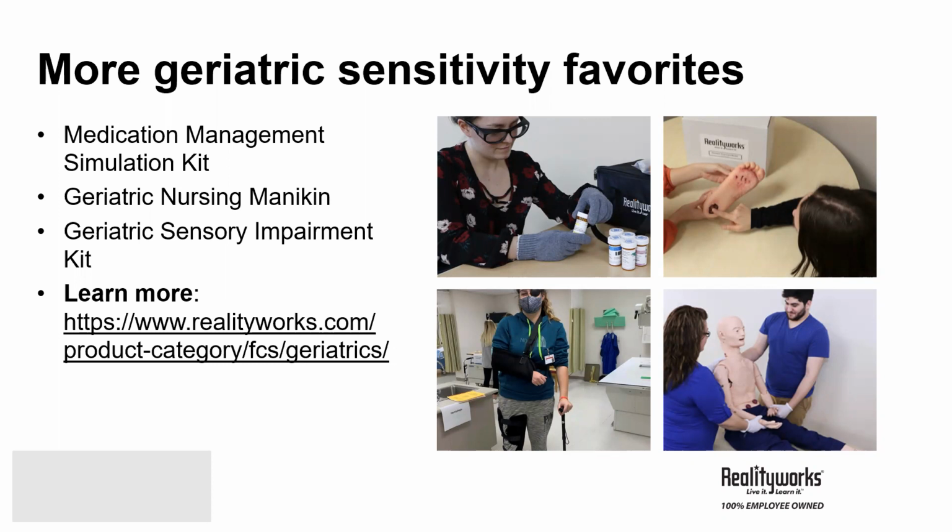We also offer a geriatric nursing mannequin and a geriatric sensory impairment kit, which includes a hearing simulator, an arthritis simulator, and other fun hands-on tools, as well as a hemiplegia simulator and a geriatric foot model. All sorts of fun hands-on resources designed to help today's health science students understand what it's like to be an older patient and develop that empathy and sensitivity. So we encourage you to hop on our website and take a peek at everything we have to offer, all of which was inspired by conversations with educators like you, talking about the tools you needed to help those students develop those important soft skills.